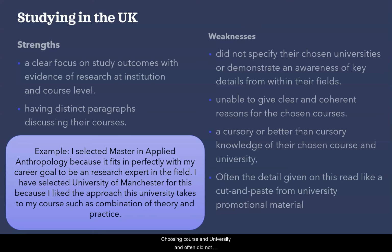They had a cursory or little better than cursory knowledge of their chosen course and university, and often the detail given on this read like cut and paste from the university's promotional material rather than doing research. So you have to take time and do the research.